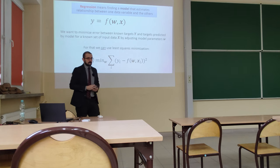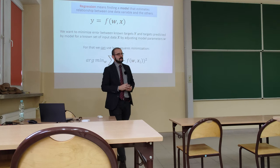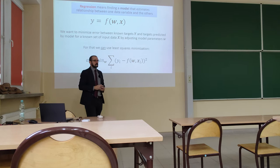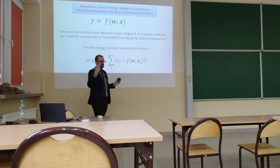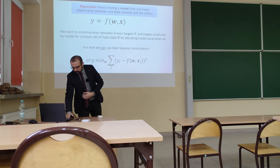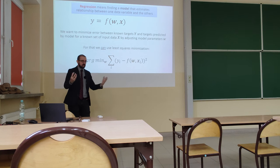And W is not capital W, because we have just one vector of W's for one particular model. We don't have separate vectors of W's for every separate data sample. So our Y's and X's contain a data set of samples, while W is just a vector which says how the model behaves for this whole data set. Okay? Is this clear, Thomas?